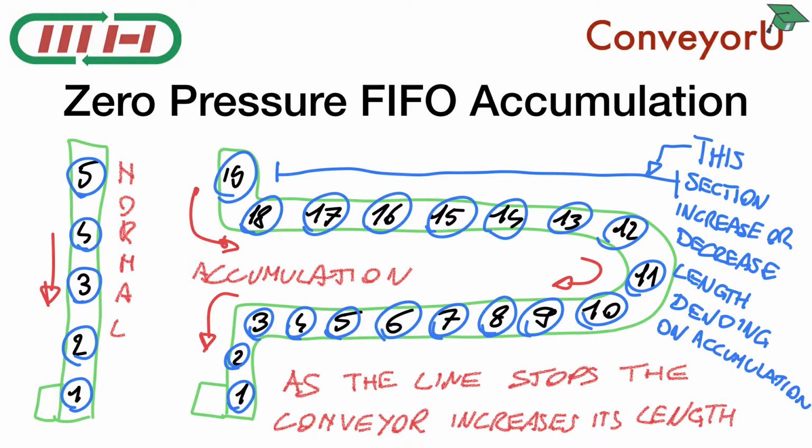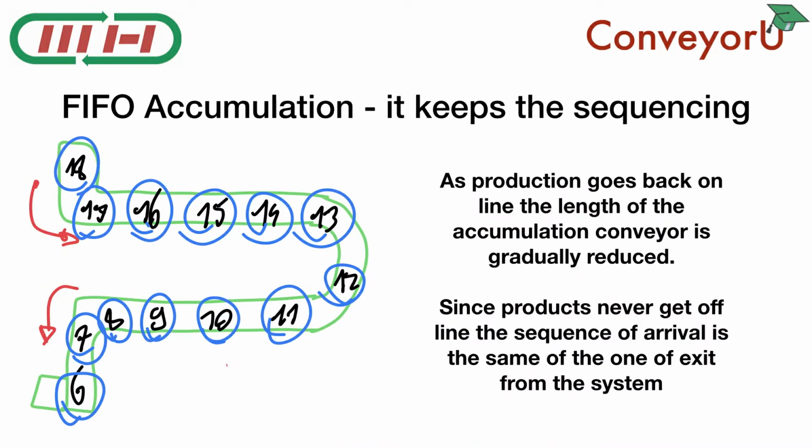So, zero pressure accumulation. Zero pressure accumulation is achieved with a special kind of conveyor that is basically capable of increasing its length in real time according to the needs of the line. So when the conveyor is running straight to the downstream machine, it will be a short section, let's say a few meters, but this kind of device needs to be capable of flawlessly increasing its available space, and this is a bit tricky. In the market, this kind of solution is used with horizontal accumulation conveyors and also with spirals.